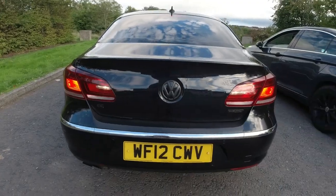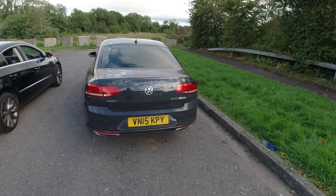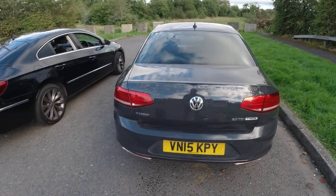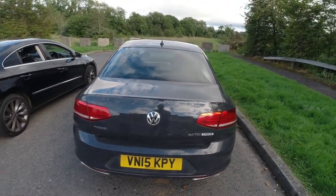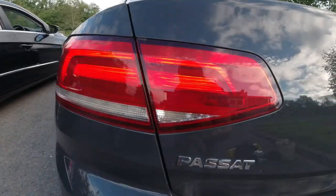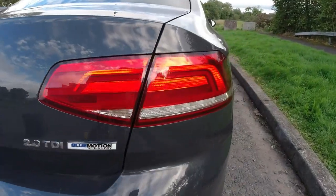Okay, and we've got the reverse on both sides. So guys, my Passat is a bit dirty, as you can tell. I haven't cleaned it. I didn't really prepare the car for the recording today. So now Milan will turn on the lights. Okay, we've got the lights. That's the first one. That's the second one.